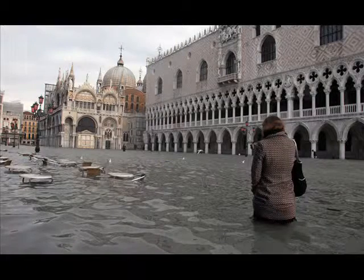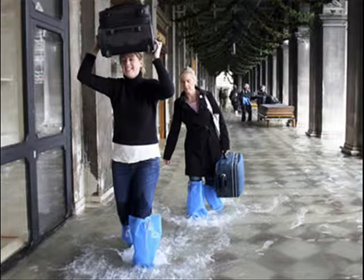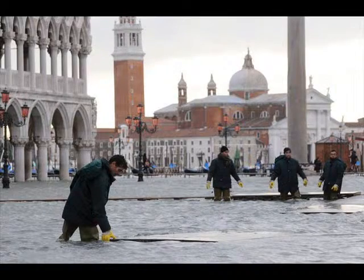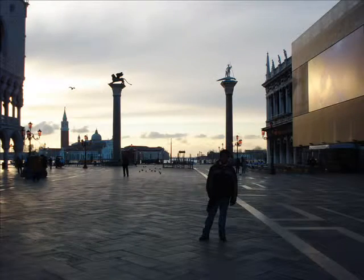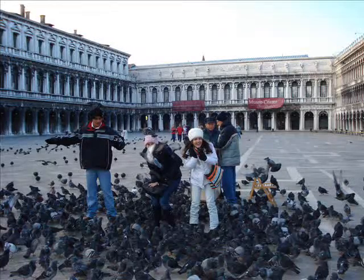At certain times of the year, the square may be flooded for several hours by a phenomenon called the high water. This square is completely different from any other in the world. There is no car sound and it is the center of light of the city. So being in St. Mark's Square is like living in the 16th century.